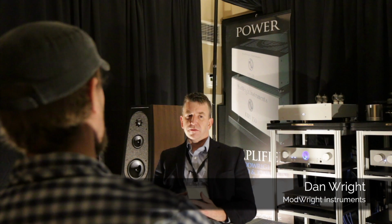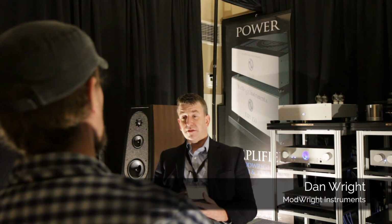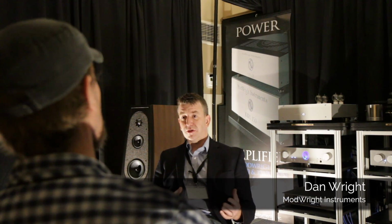Circuit design is more significant than parts choice. A well-designed circuit with generic parts will sound better than a poorly designed circuit with the best parts. That's a good way to put it. So it all matters, but the design has to be right.